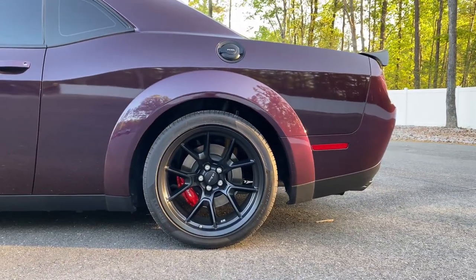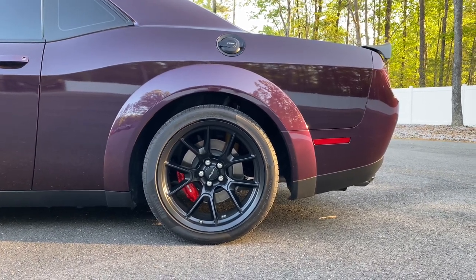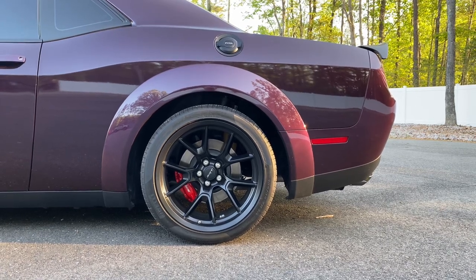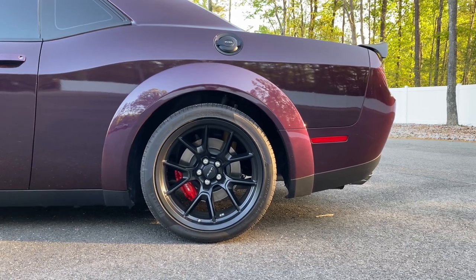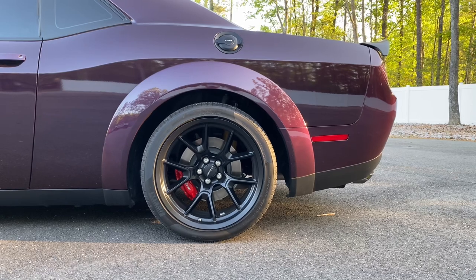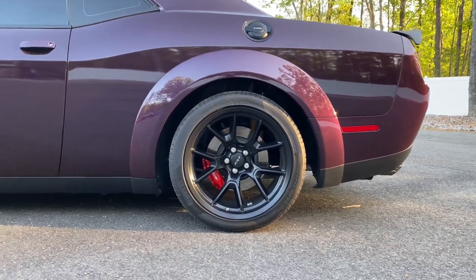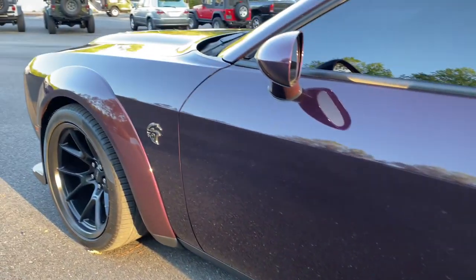This car is pretty much worthless on tires. You need drag radials at a minimum. This car just is instant power, instant boost at nearly any speed. So that's another thing. These tires are absolutely worthless. Tread-wise, they probably should get replaced as well. But if you're gonna be driving this thing on the road, I highly recommend some drag radials.